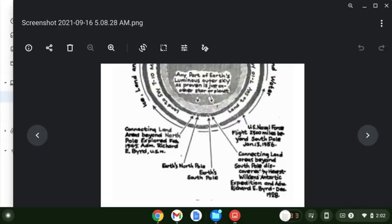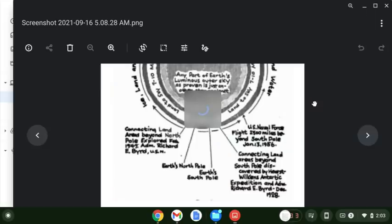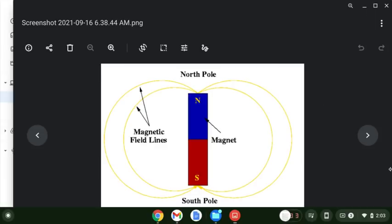Connecting areas beyond the South Pole were discovered by the Hurst Wilkins Antarctic Expedition and Admiral Richard E. Byrd in December 1928. So they started finding more connected land areas in 1928. See how the North and South Pole are next to each other? We're talking polarity. This ain't a spinning ball. It's more like this. This is what is creating those tides he's talking about. And when he talks about the Earth's axis, it's not about a ball.